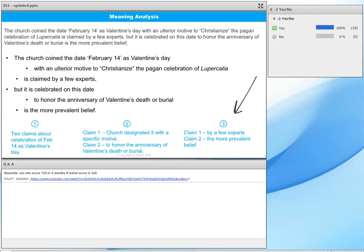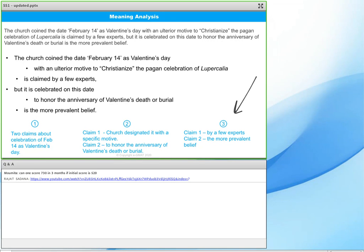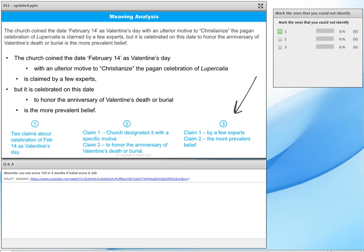Now, there are three aspects of meaning: 1, 2, and 3. When you were solving these questions, I want you to mark all the aspects that you could not identify. This is a multiple response question. Tell me all the aspects that you were not able to identify while solving this question yourself. Come on. How many aspects could you not identify? Be truthful. All right. 3, 2, and 1. About 20 people, or 22 people, have said they can't identify. Actually, 35 people now.